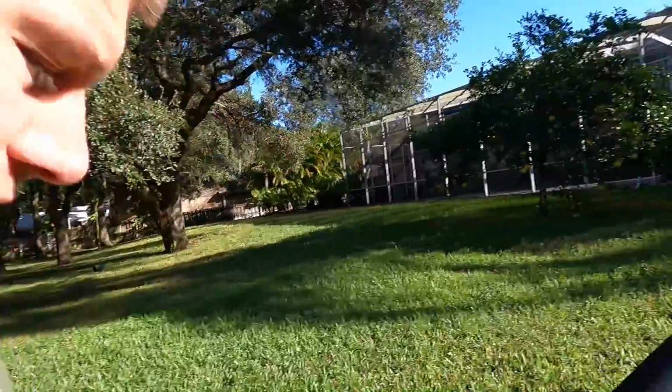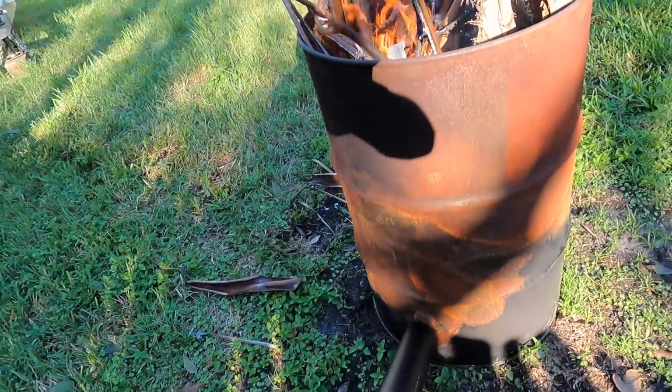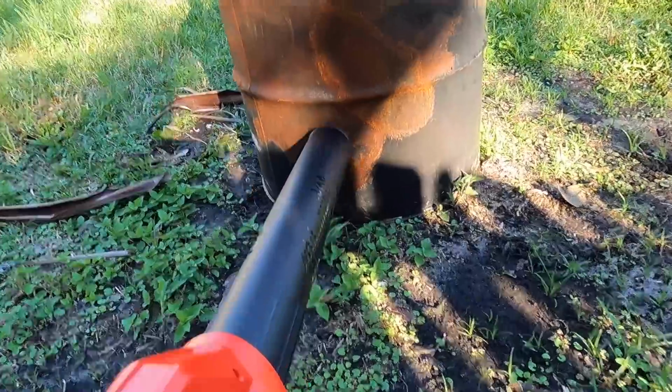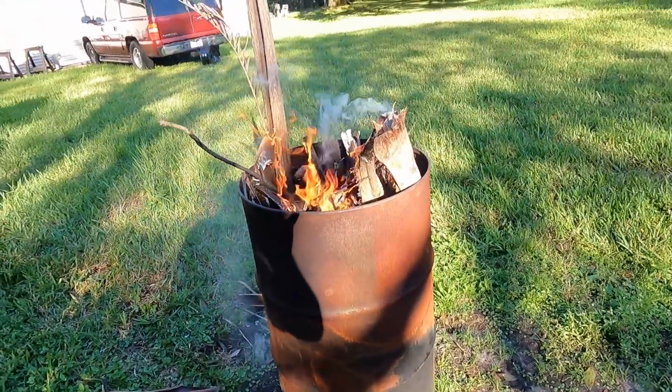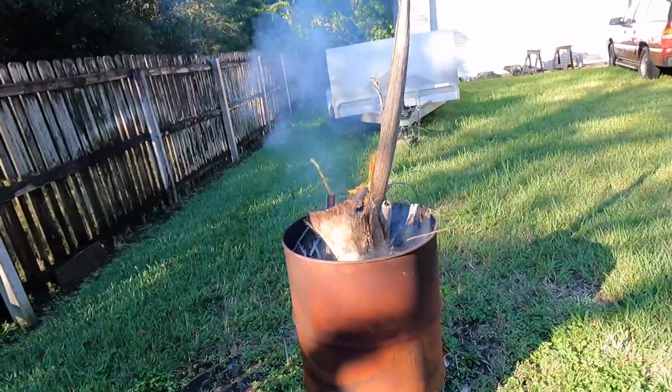If you wanna see some serious fire, put it on the turtle setting. I don't think we need all that, well, I got this thing turned the right way. Oh yeah. So I drilled 3 holes right there so that I can just point the leaf blower in there and let her eat. Also drains out the water. So yeah, that's how you do some burning in a 55-gallon drum.